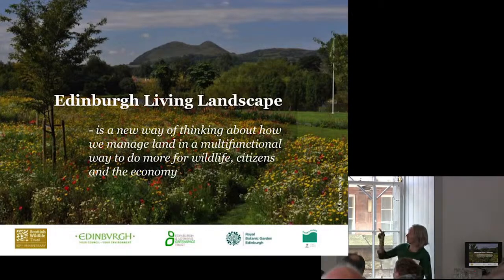So we say we manage land in a multifunctional way, and what we mean by that is really it's delivering more ecosystem services, because we want to transform our landscapes to do more, to create healthier ecosystems, so they give more benefits to people. And as part of this, we've got 19 projects, and one of them is to work with a volume house builder to get better green infrastructure in development.